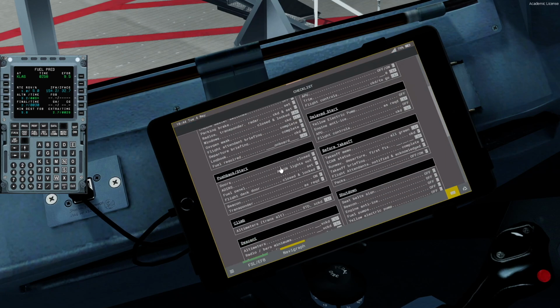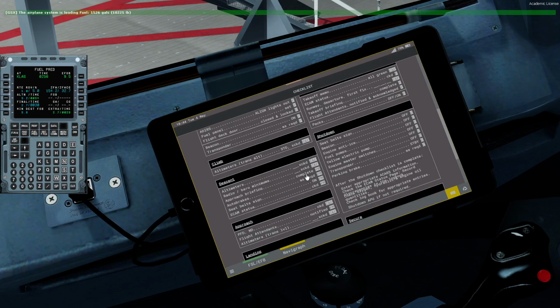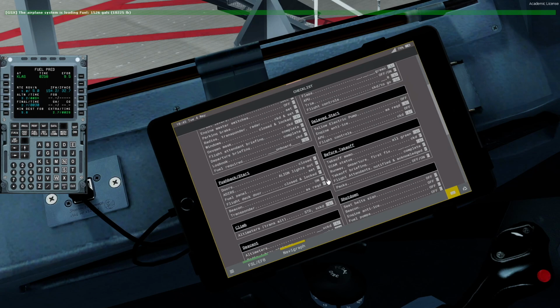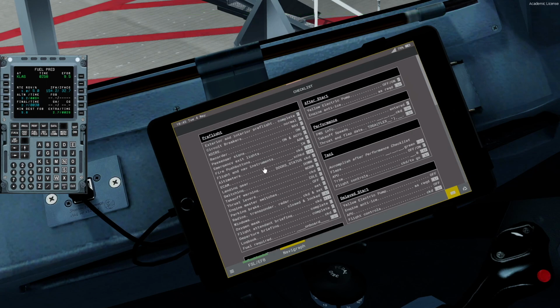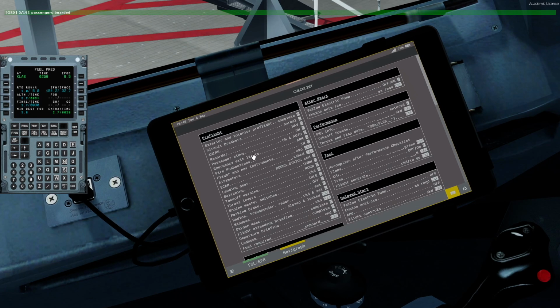Okay. Wow, that is a really extensive checklist. I'm gonna run through a few of those and then I will meet you back also when boarding is completed. See you in a bit, guys.